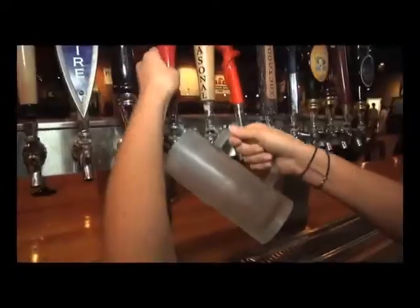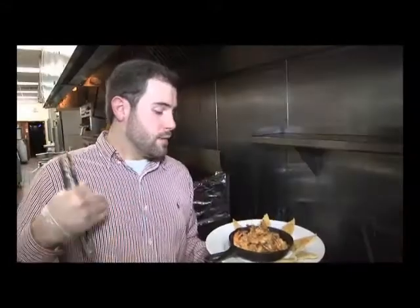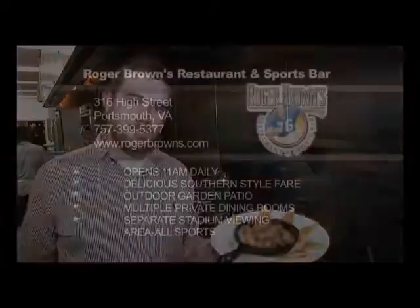I would strongly suggest to try this with a Roger Brown's brown ale, as tall as you can get it. The beefiness, the heartiness, just the heavy factor of the beer just goes really well with the salty factor of the bourbon shrimp.